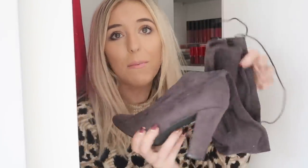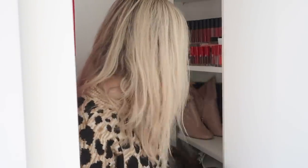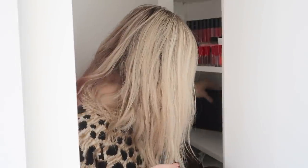Knee highs. I'm happy to say I can get rid of all my knee highs and give them all to charity, because I've got my Stuart Weitzman ones now. This makes me very happy. Oh. Ooh. These are from River Island last year. Look how nice these are. Pink beauties. I will link stuff below if I can find anything similar. Oh, what is in here? Oh, Hourglass lipsticks. Wow. Surprises every single day. Love that.